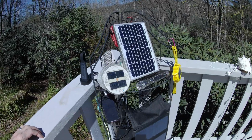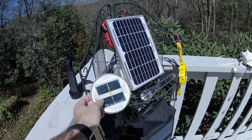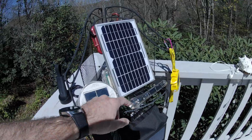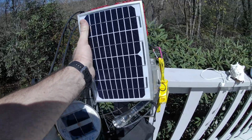Up here on the top, we have a solar light that is inflatable or deflatable, however you want it. If you want to use it for like tents and such. A solar flashlight. And I built this one myself. This is a solar backpack style charger. If you want to take a look what's inside of it.